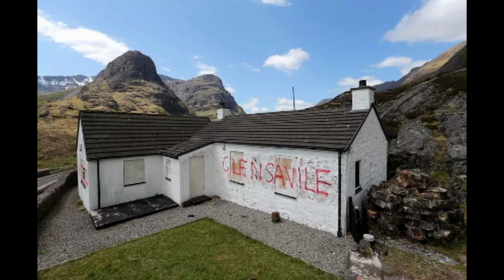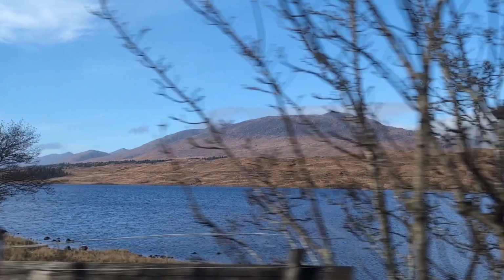Around this area, Jimmy Savile had a house and you can see where it's been vandalised. Bit of a weird one, I know.